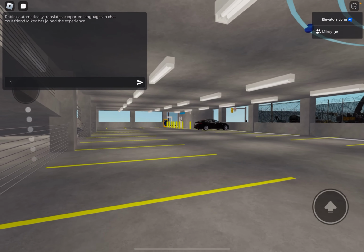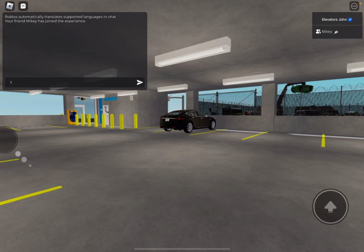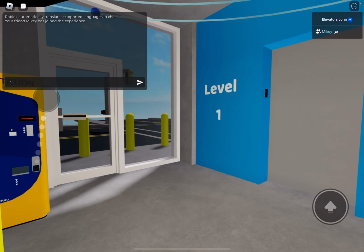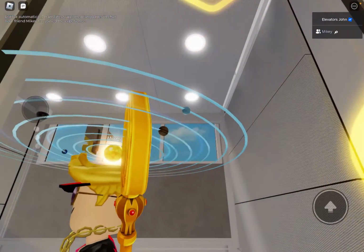Some pools. Wait, what the? Whoa. What is this? It's a new elevator. Oh, it says elevator. Here we are. It's a new elevator. Oh, this wasn't here before. Oh my god, that's nice.